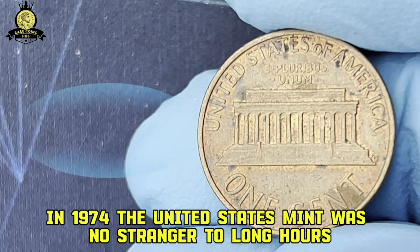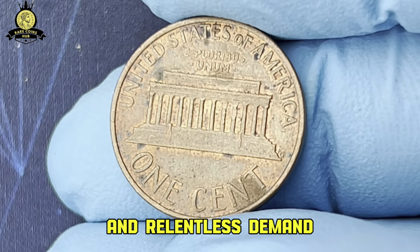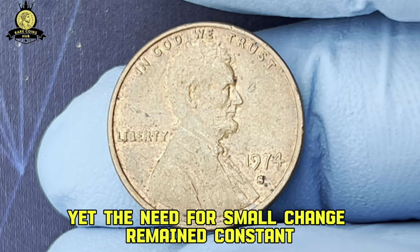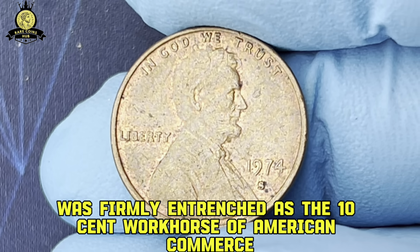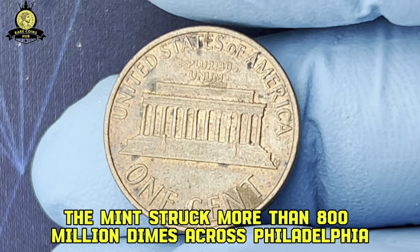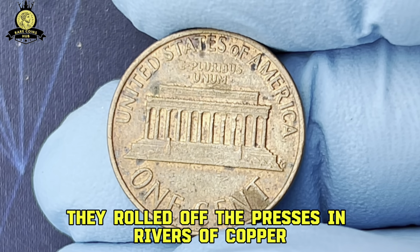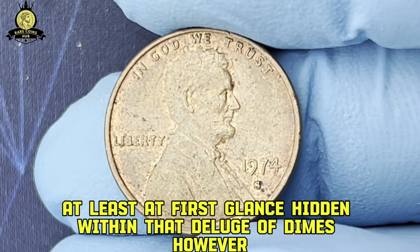In 1974, the United States Mint was no stranger to long hours and relentless demand. The country's economy was weathering the shock of rising inflation and growing uncertainty, yet the need for small change remained constant. The Roosevelt dime, first introduced in 1946, was firmly entrenched as the 10-cent workhorse of American commerce. That year, the mint struck more than 800 million dimes across Philadelphia, Denver, and San Francisco. They rolled off the presses in rivers of copper-nickel-clad brilliance, indistinguishable from one another, at least at first glance.